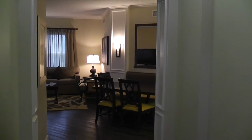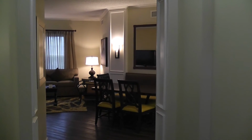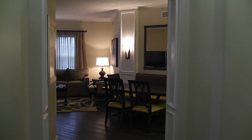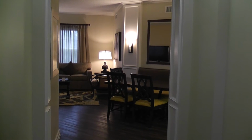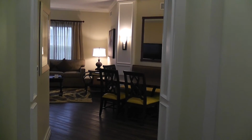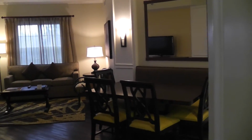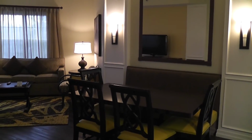But let's move on to the room itself. Okay, this is the Hilton Grand Vacations Club at SeaWorld in Orlando, Florida. I booked a 1-bedroom for 6 nights. Wanted to check out some alternatives to some of the Disney properties that we've stayed in and we've enjoyed.